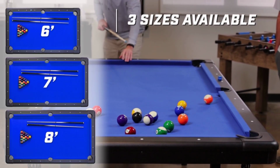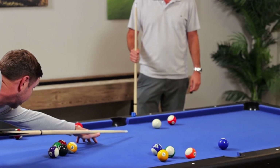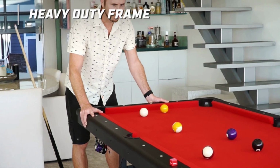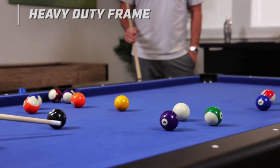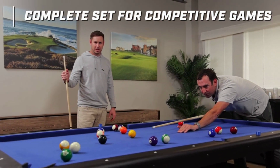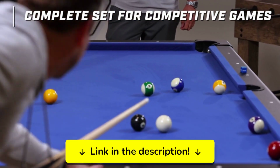Overall, the GoSports portable billiards table is a fantastic choice for casual players and those looking for a compact, easy-to-store option. It offers great value for the price, despite a few minor drawbacks. If you're looking to add some fun to your home without breaking the bank, this table is definitely worth considering.